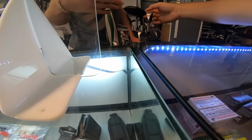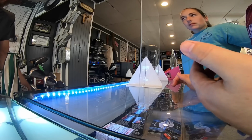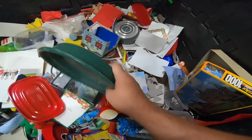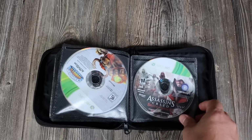I know if you want to try to build a set like this on your own, you're going to spend at least $1,000. What do you think about 200? This is probably one of the grossest bins I've ever dug in. First thing Haley found: Assassin's Creed Brotherhood and look at that!